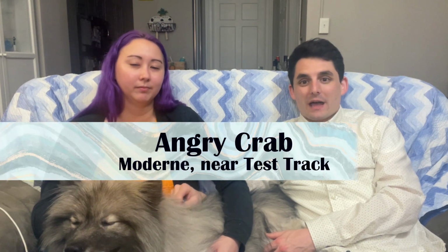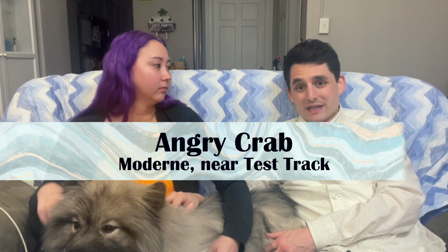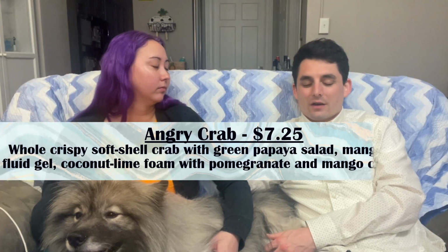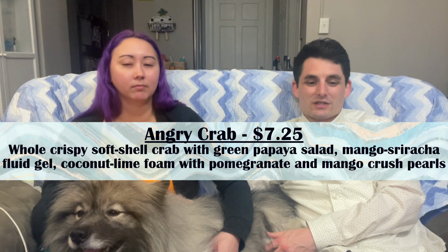So one booth that I had that Jacqueline did not is at Moderne. I had the Angry Crab, which I think is just a catchy name because it wasn't that spicy, but it was a pretty good deal for a whole small soft-shell crab. Not sure exactly how they came up with that name, but it had a little bit of spice to it, but it's mainly just a small fried crab. And if you like fried crab, it could be a dish for you. It's definitely not for everybody, but I did enjoy it.